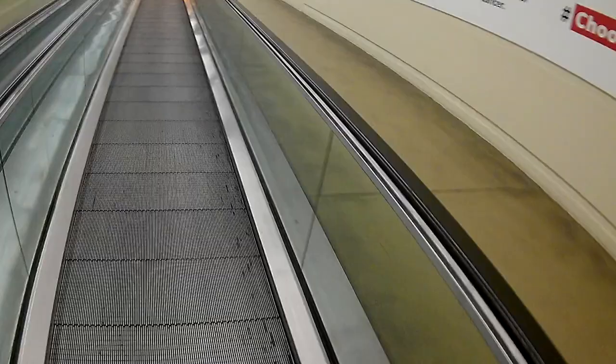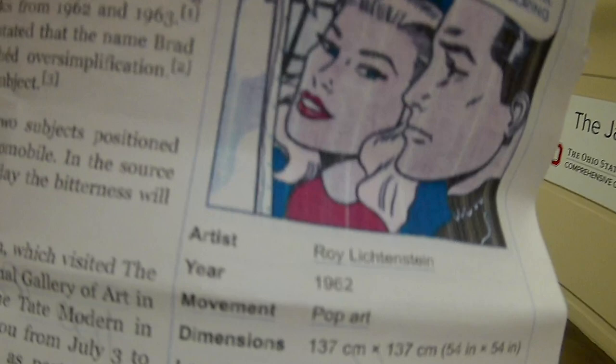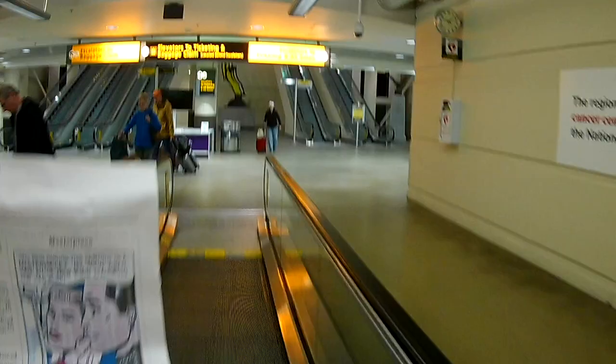This is my little one here. But this guy, he was born in the 20s. The artist. It was Roy. Roy Lichtenstein. But in the 80s, they commissioned. And I don't know how good this spot is, really. It's right here. There's the eagle.